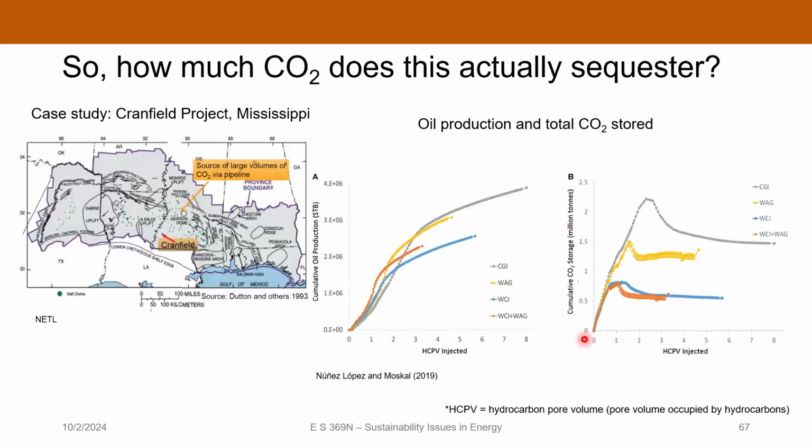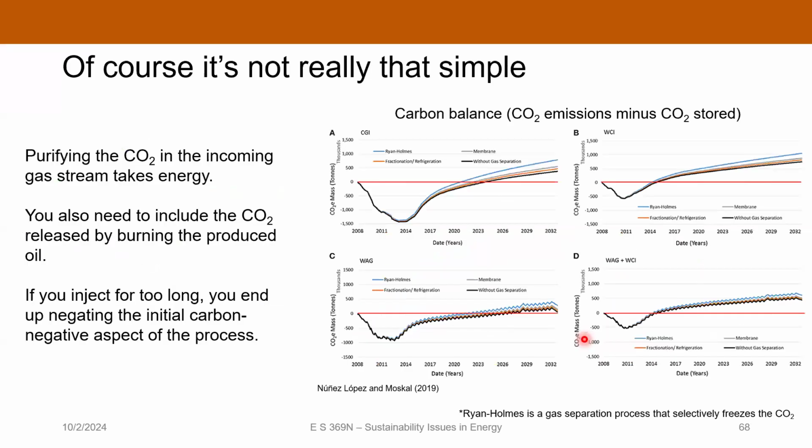Now, when you think about, is this actually carbon negative? A lot of it depends on many different factors. You can't just get CO2 and inject it into the subsurface, okay? You need to capture it, you need to transport it, you need to purify it. And all of that requires energy, which may come from carbon emitting sources. And then obviously the oil that you produce is usually going to be combusted for energy. You might use it for petrochemicals, but most of it is being combusted for primary energy.